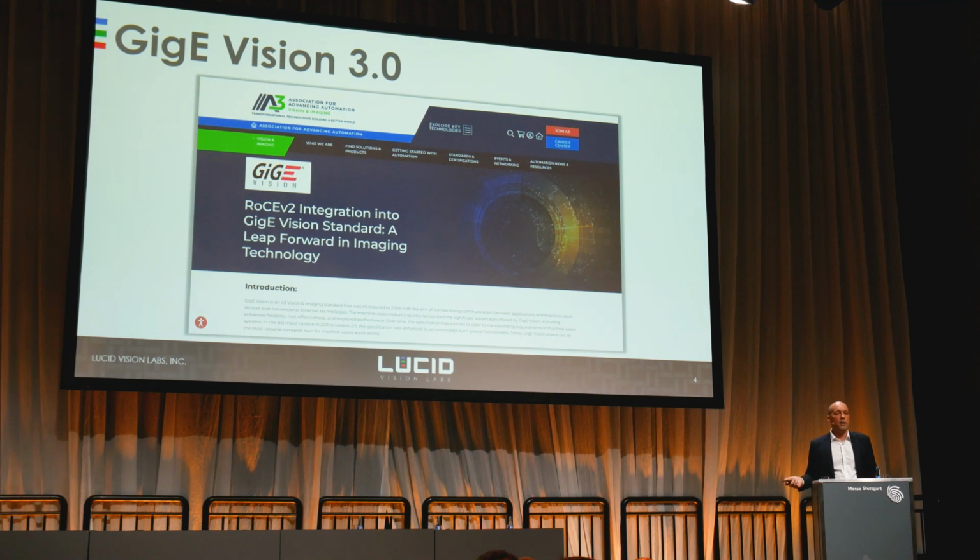And that has now been announced as being part of the next GigaVision standard, GigaVision 3.0. That's a screenshot from the A3 Association, the trade association that hosts the GigaVision standard, that announced that the next release will support RoCE v2. This is being discussed right now. We expect this to be published next year.